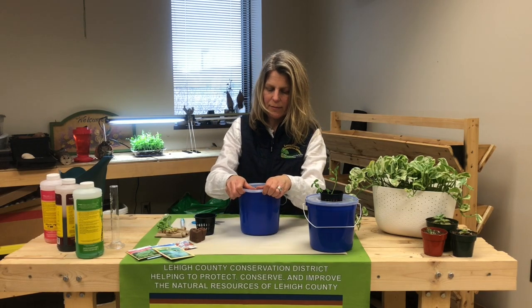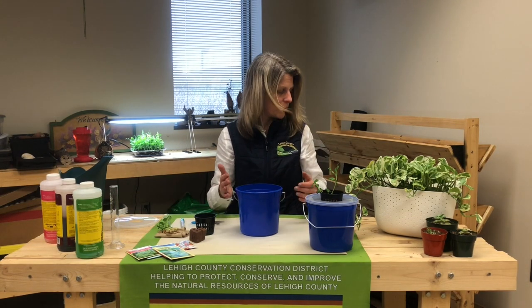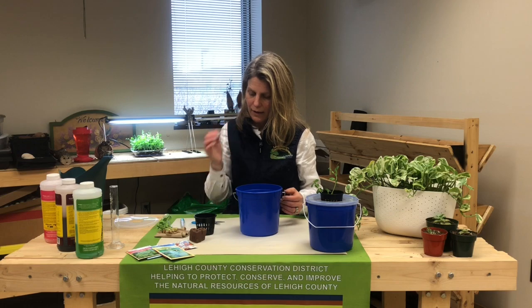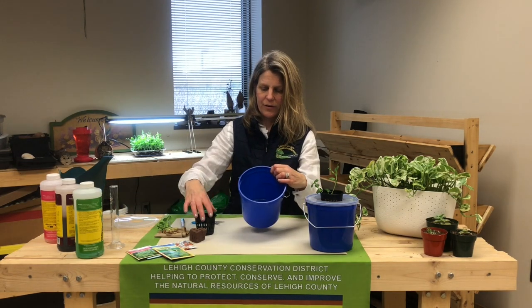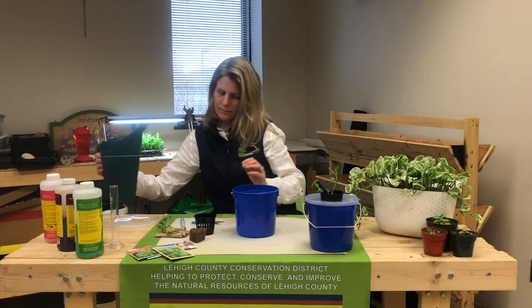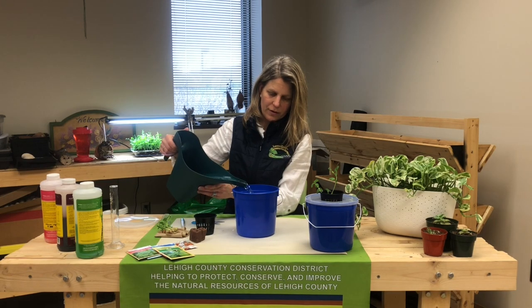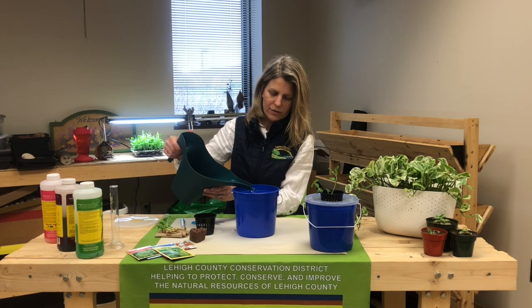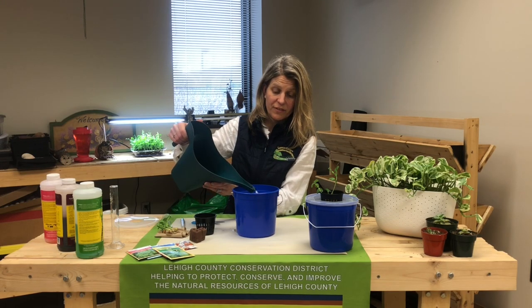Let's take it off for now, because the next thing that we're going to do is fill our bucket with water. And there's a little line here. We're going to fill it up to that line, just because when we move it around, we don't want all the water sloshing out, even though the user sometimes sloshes the water out.